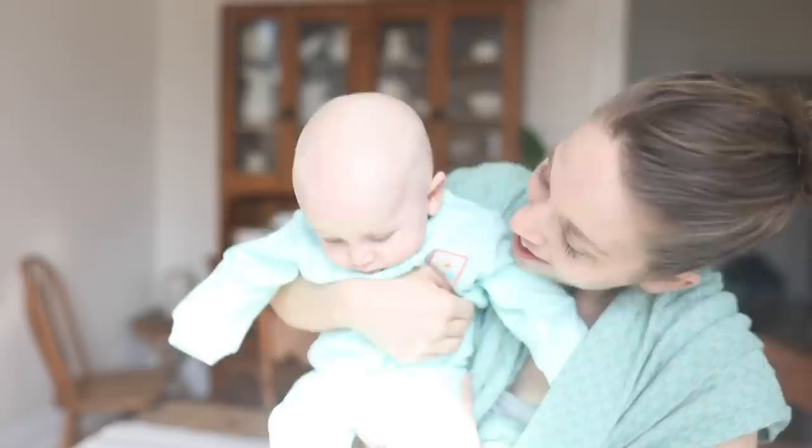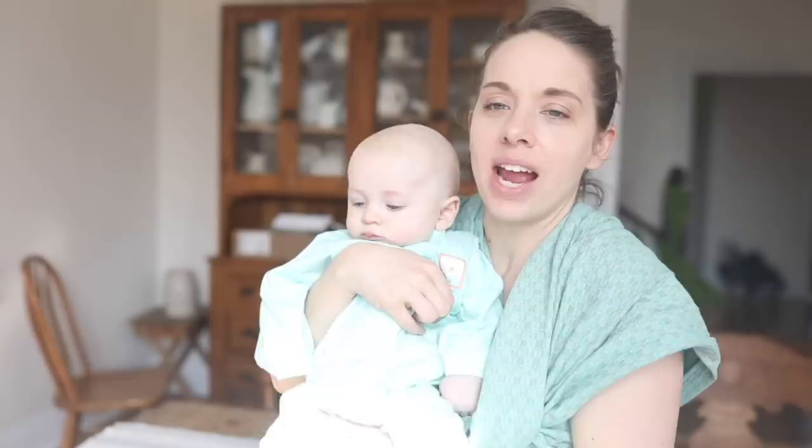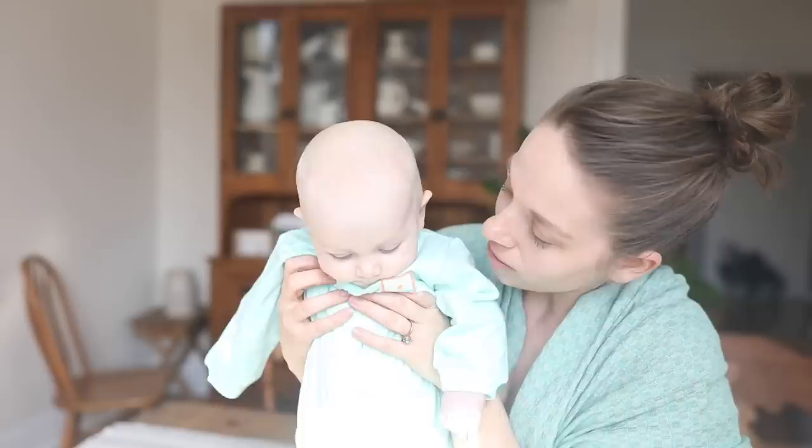He's doing really well. I haven't weighed him in a long time, but he seems to be growing. He still sleeps with mama exclusively and goes in the wrap during the day, and that is just fine by me.